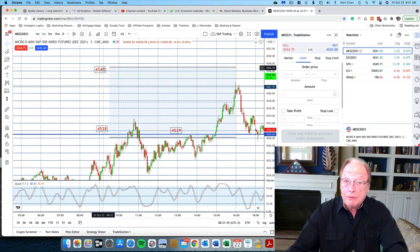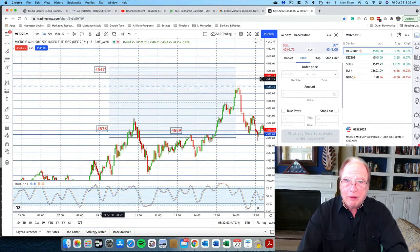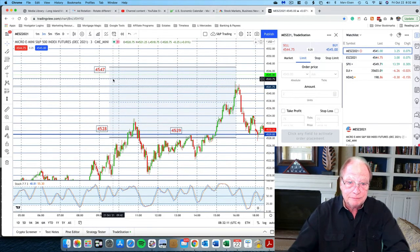45.28 and 45.47, though, are calculated numbers based on Taylor's book method, which is a historical means that's been time-tested over 50 years of trying to determine where the market will trade the following day. So, by quantifying an area of prices where the market is likely to trade, we can prepare ourselves for price action as it develops the following morning.